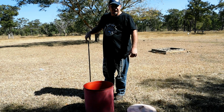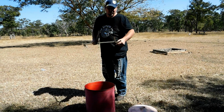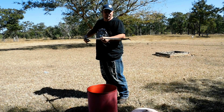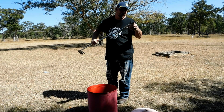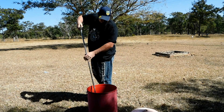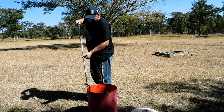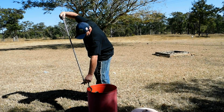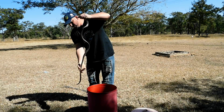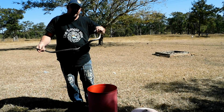Before we release this python, I'll give you a look at him. I'll take him out. This is my snake grabber. Even when it closes, it's still got a gap in it so it doesn't damage the snake, but it's metal. So just make sure I hold him behind the head so he can't bite me.